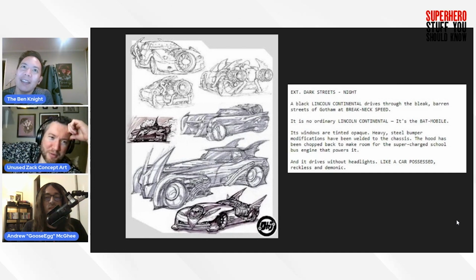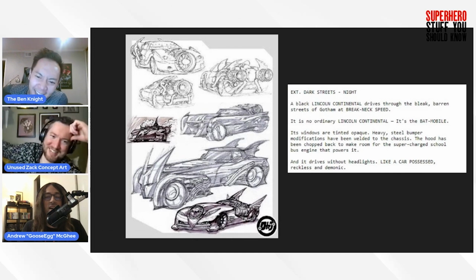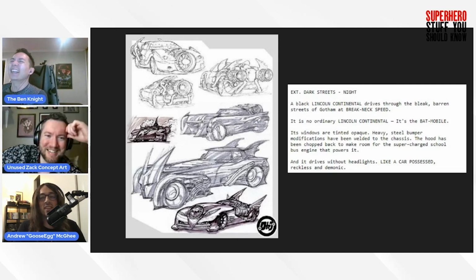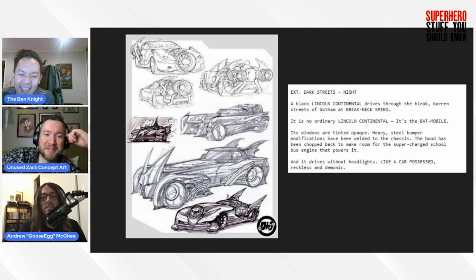It's possessed, Ben. You don't need to be able to see to drive it. Demonic, bro. There's no headlights. Like a car possessed. Yeah. I love it. I love that one.